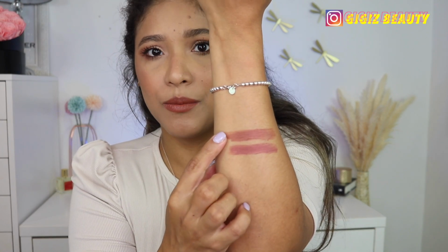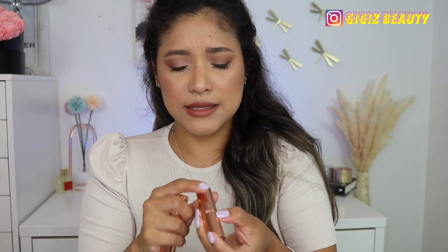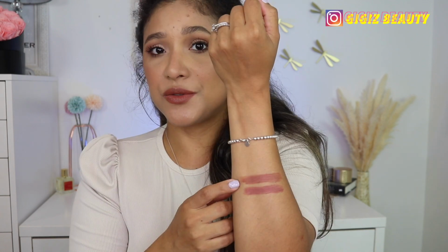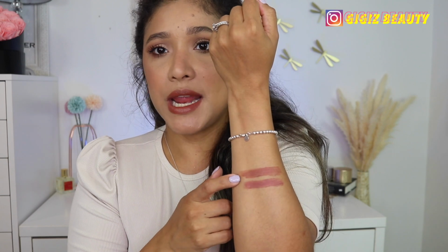You can see how more neutral and brown the new one looks, and the shade So Fabulous, super fabulous. The way she describes So Fabulous, it is spot on. It is a brown deep shade, beautiful. So this is Pillow Talk.